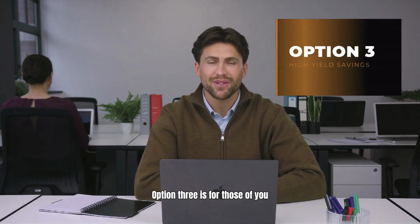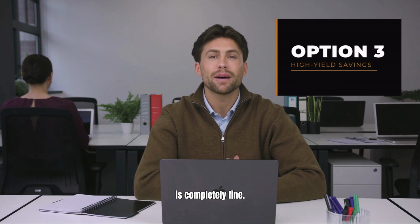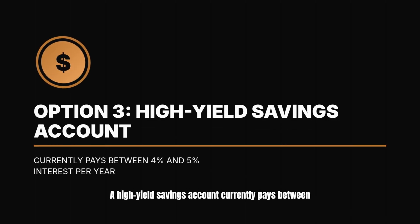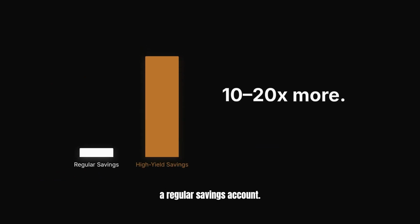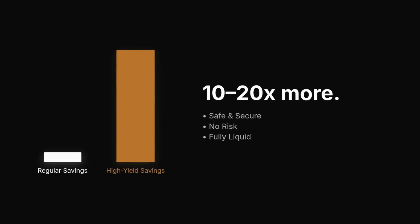Option 3 is for those of you who are not quite ready to enter the stock market yet, and that is completely fine. Option 3, high-yield savings account. A high-yield savings account currently pays between 4 and 5% interest per year. That's 10 to 20 times more than a regular savings account. Your money is completely safe, no risk, fully liquid.